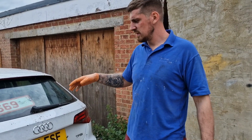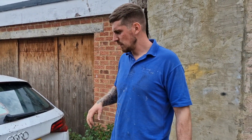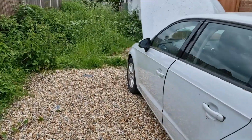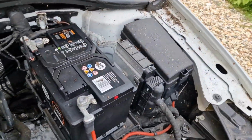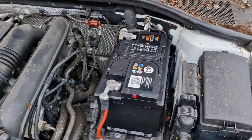Give it a rinse over. We will get it validated at some point, but we just want to get it presentable. Just going to go for an MOT. We have put a new battery on it. Show them the new battery. Cheap one, isn't it? Do you ever want to know what a £200 battery looks like? That is it. There it is.